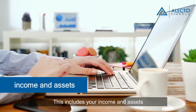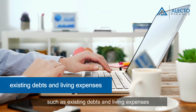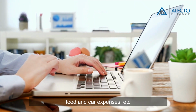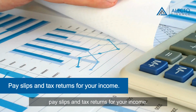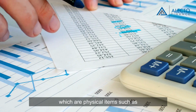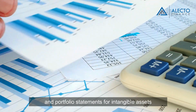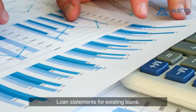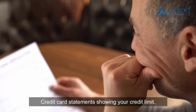This includes your income and assets, and your financial obligations such as existing debts and living expenses, including ongoing bills, entertainment, food and car expenses, etc. You'll need evidence of everything such as pay slips and tax returns for your income, title deeds for tangible assets, which are physical items such as buildings, machinery, and inventory, and portfolio statements for intangible assets, which are non-physical items such as copyrights and patents, loan statements for existing loans, credit card statements showing your credit limit.